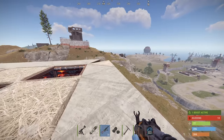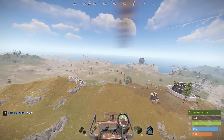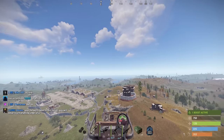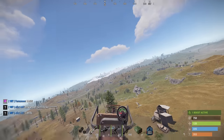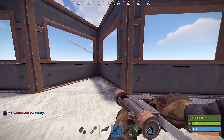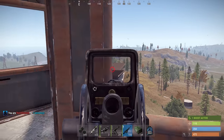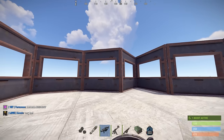Oh, fuck. What? Come on. Bruh, what the hell is this? Can we find someone else? Oh, can I land on this roof? They're all on the roof.